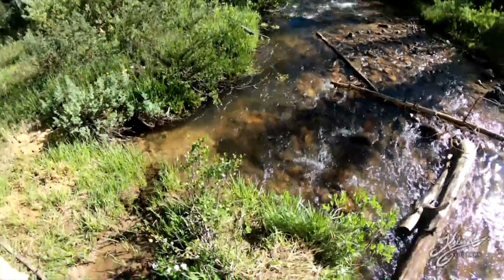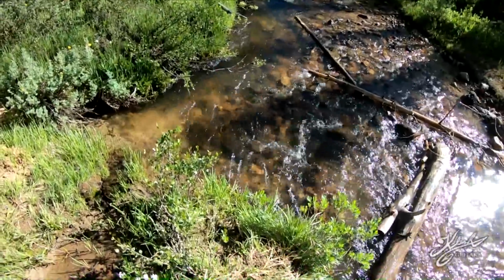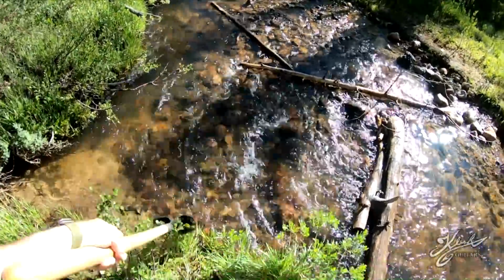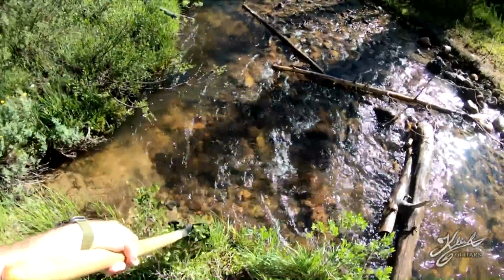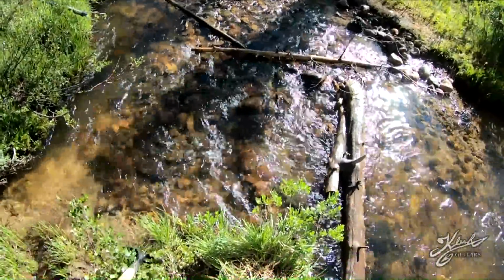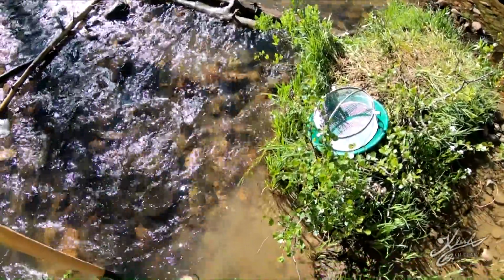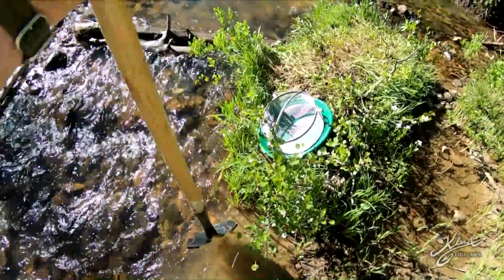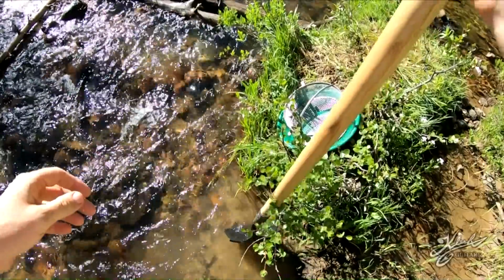Right now I'm just eyeballing the stream, looking for little spots where the water slows down. So you can see the water rushing through here, and then it slows down right after this little patch here. So this might be a good spot. And by the way, it is very cold. It's about 7 o'clock in the morning, so the water hasn't even had a chance to warm up yet.